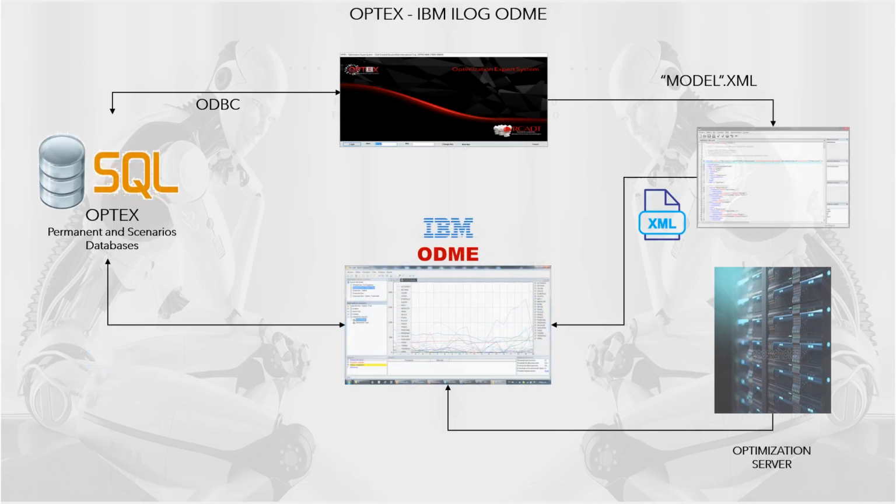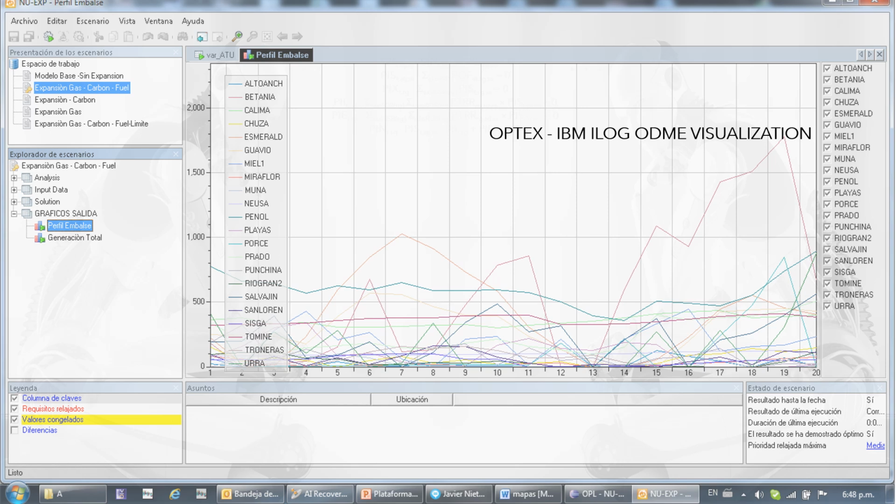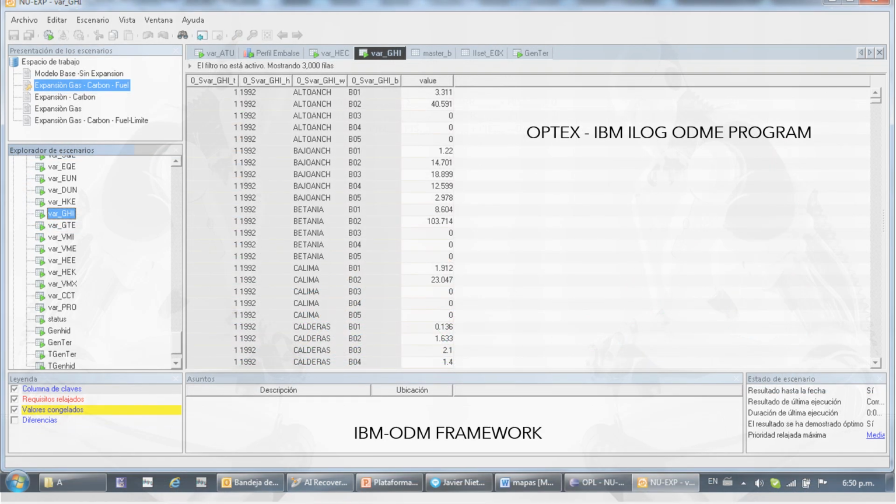OPTEX generates the codes, in XML, that are required to access the databases from the specialized ODM interface. In this way, you have a starting point to fully customize the data visualization, from input to output. The display features graphics generated from ODM programs. This visualization does not require programming on the part of the user. The screen presents the display of a table from the industrial database, generated by OPTEX.